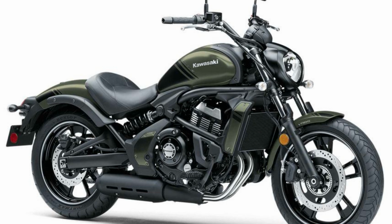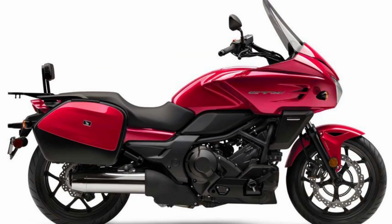Kawasaki Vulcan 650, 2015 to present. Functionally, the Vulcan 650 is a great motorcycle. It blends a sporty power plant with a relaxed riding position to make something unique, comfortable, and fun to ride. Looking at the thing, however, makes me want to gouge my eyes out with a dull spoon.